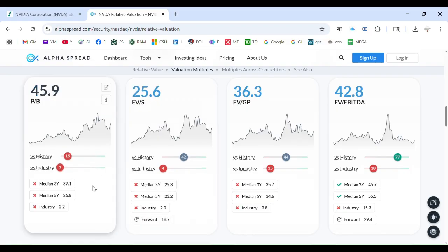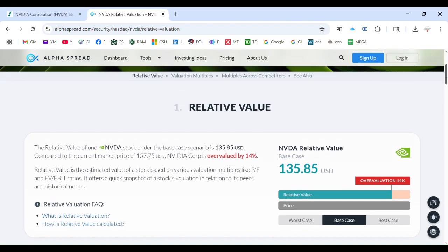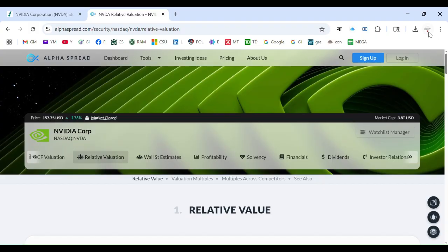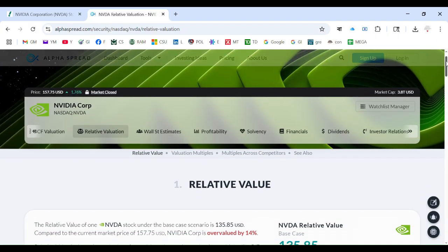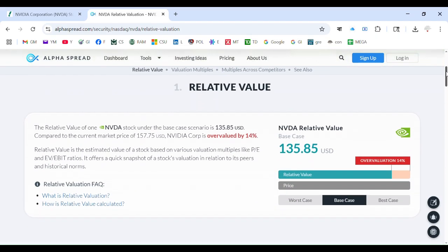What I want you to consider is the price to book ratio. The median ratio is 26.8 and currently 45.9, while the industry price to book is 2.2. So it is way too expensive. So NVIDIA is not really in good shape if you consider valuation multiples in relative value analysis. I will give my opinion on NVIDIA, but it is not a recommendation, investment decision, or anything. You have to apply your judgment, because this is Wall Street.